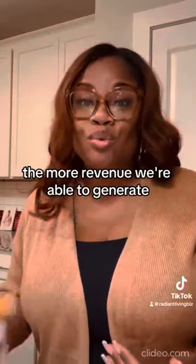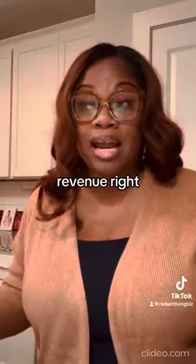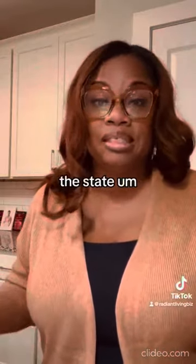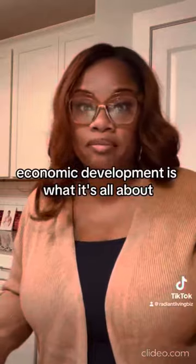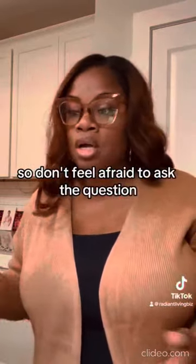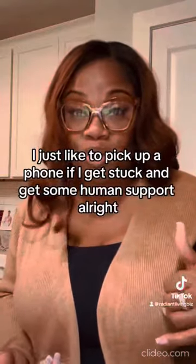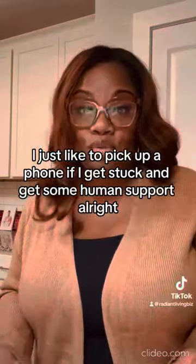The more revenue we're able to generate, the more we can pay taxes, revenue, right? Business taxes that helps the state. Economic development is what it's all about. So they're there to help you. All right. So don't feel afraid to ask a question, send an email, but I'm the type, I just like to pick up the phone if I get stuck and get some human support.